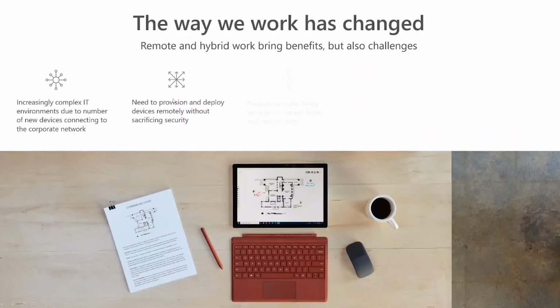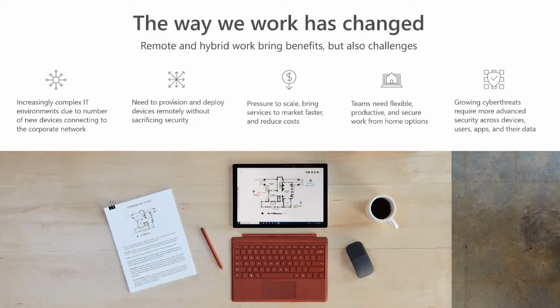Now, we're talking about Surface and the modern workplace at the moment because this is a rapidly changing environment that we're in. I don't need to bang the drum too much on this message, talking about how much things have changed over the course of the last 18 to 24 months. We've seen a rapid change in how work is done. We've seen a real rise in mobility and hybrid work.